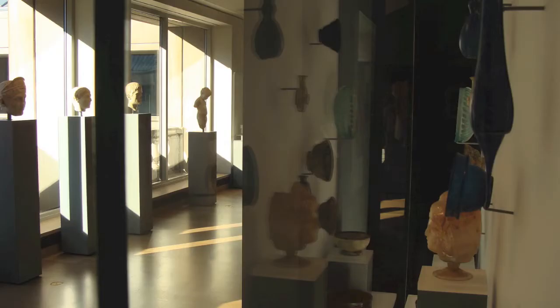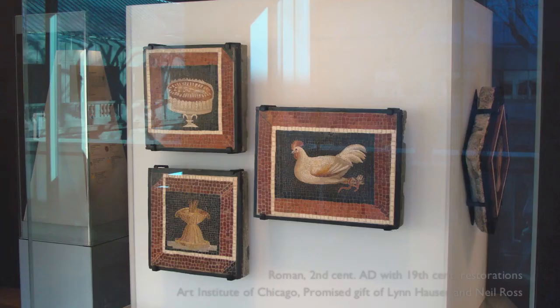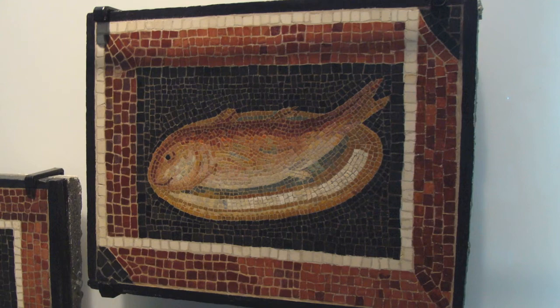Happily, the collection of ancient glass is no longer sequestered in its previous isolation ward, but is now fully integrated and dispersed throughout the Jaharis galleries, serving to help contextualize the art of glass in the broader narrative of ancient civilization. A delightful new promised gift to the Art Institute is a collection of 8 Roman mosaics related to feasting and merriment. One of my favorites is this charming fish on a platter.